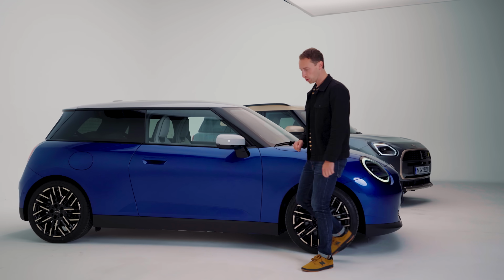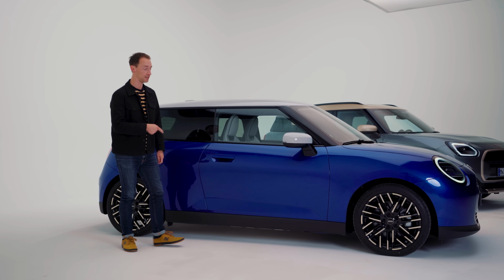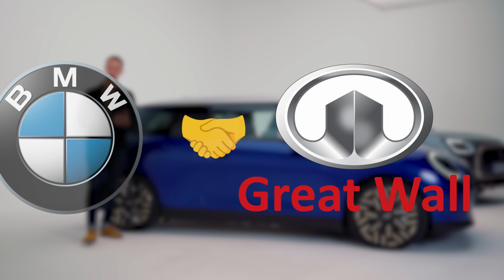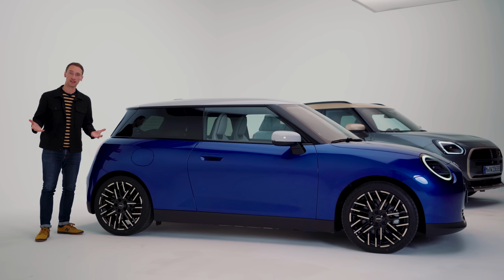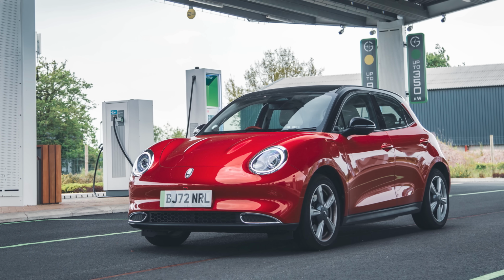Now, the reason it's important to point out that this is nothing like a cat is because of the platform that this is built on. So it's the result of a joint partnership between BMW and Great Wall Motors. And Great Wall Motors is the Chinese company behind the Ora Funky Cat. But this is definitely not just a rebadged version of the Funky Cat, which, to be honest, is a good thing, because that is not a particularly good EV.